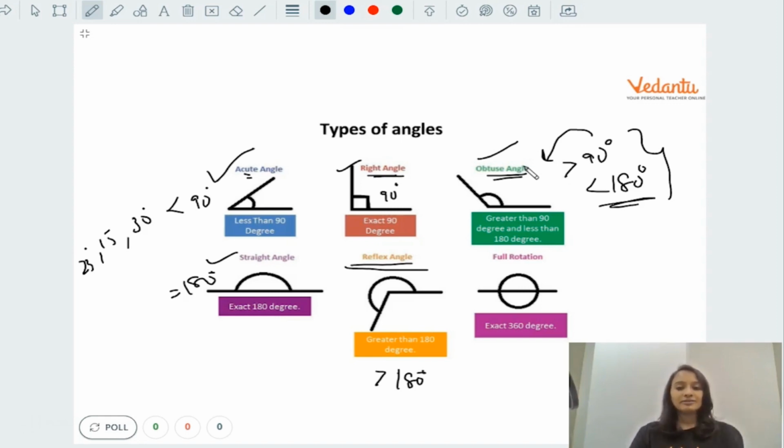So what do you mean by reflex angle? A reflex angle is something which is greater than 180. Cool. So now we know what a reflex angle is, what an obtuse angle is, what a straight angle is, what a right angle is, what an acute angle is. So next we have a full rotation angle.